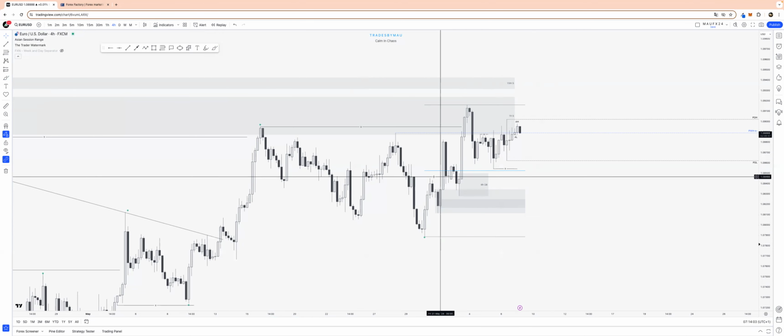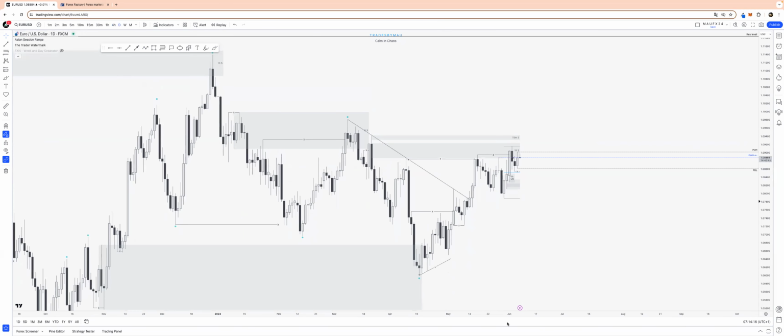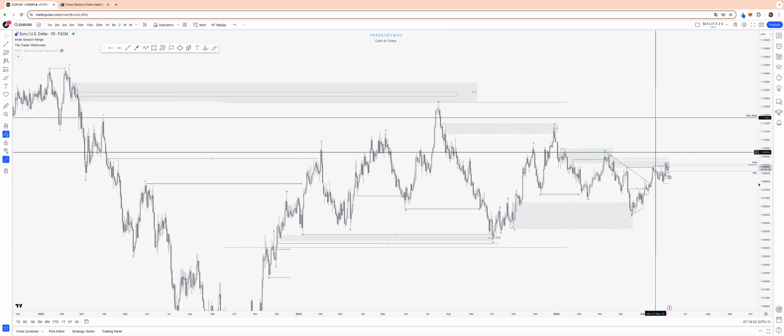And as of now, this was nice, but still not what we needed. So yeah, this was the 4-hour breakdown of daily price action, really. Especially these areas here and this.